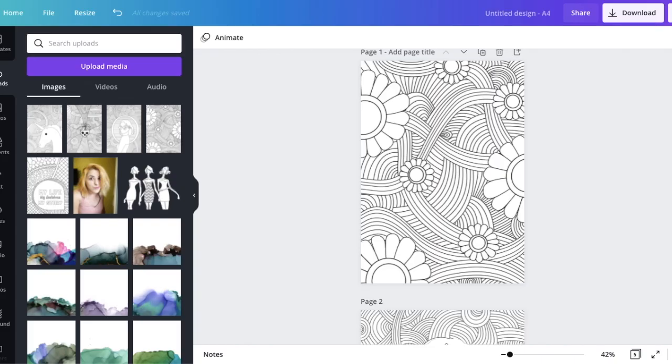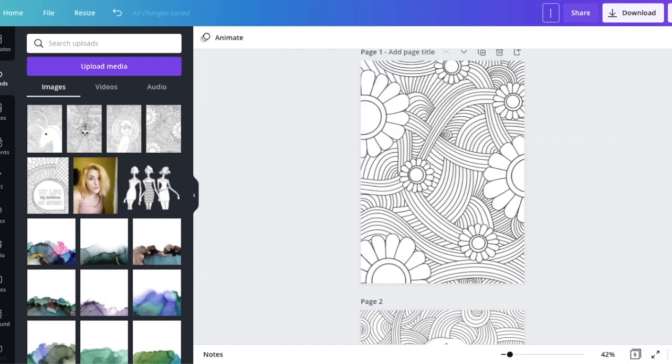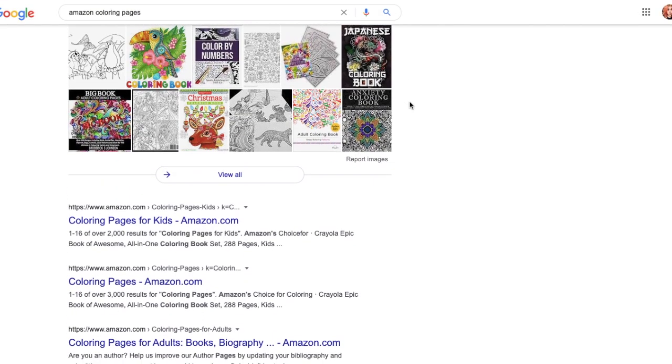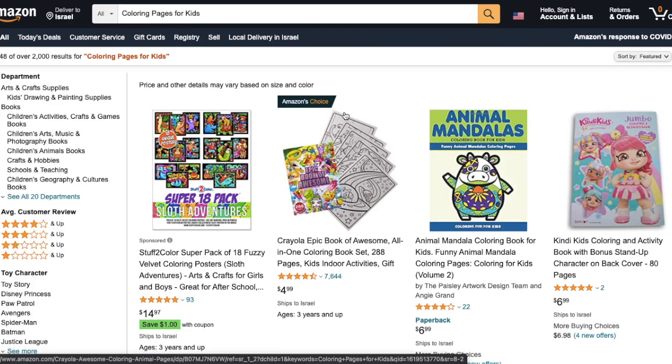Another option that we have is by going to Amazon. And you know what? I'm just going to type in on Google Amazon coloring pages, and I want to see their KDP options. And if you don't know, KDP stands for Kindle Direct Publishing. There is a way to get accepted into KDP. And I do know that there are a lot of viewers on this channel who are on KDP. And I've seen a lot of comments that I have to go into KDP.